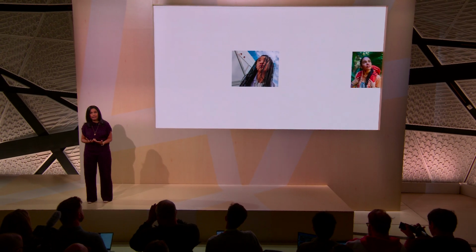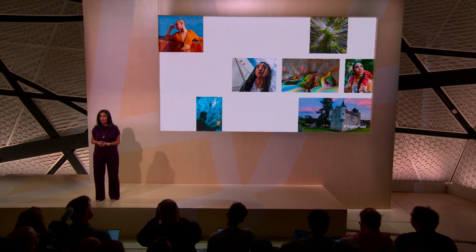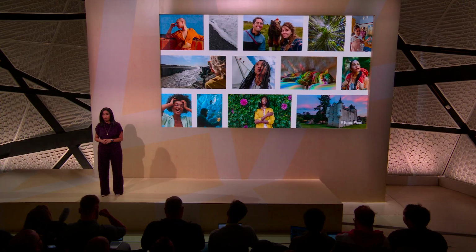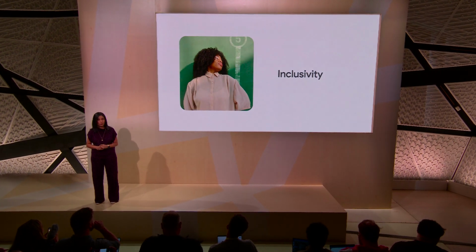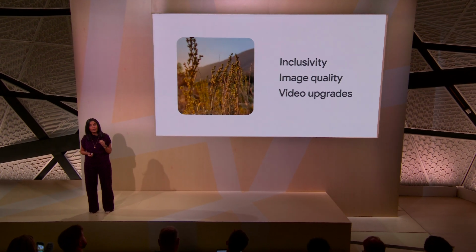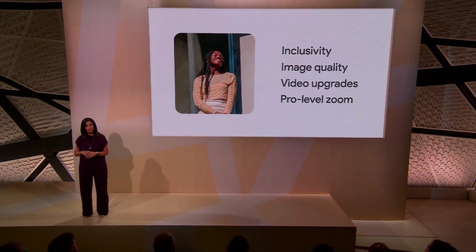Before Pixel, very few people outside Google and academic research had ever heard the term computational photography, much less applied it to smartphone cameras. With Pixel 7 and Google Tensor G2, we continue to lead in computational photography with a powerful set of features that help you take accurate images for every skin tone, fix your photos, film high-quality videos, and snap great pictures from up close or far away.